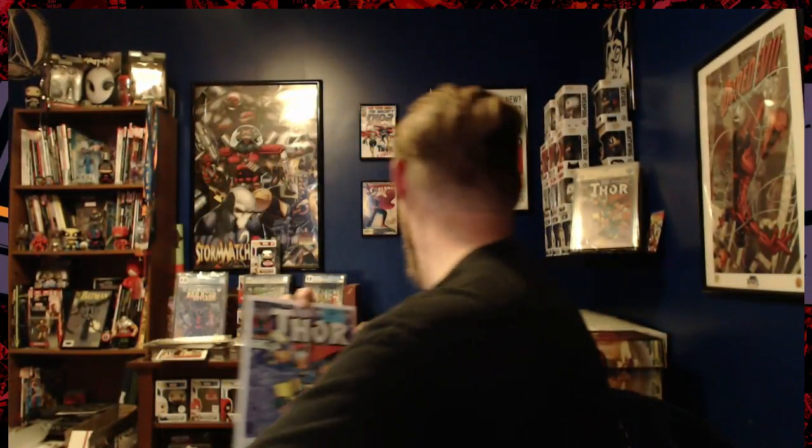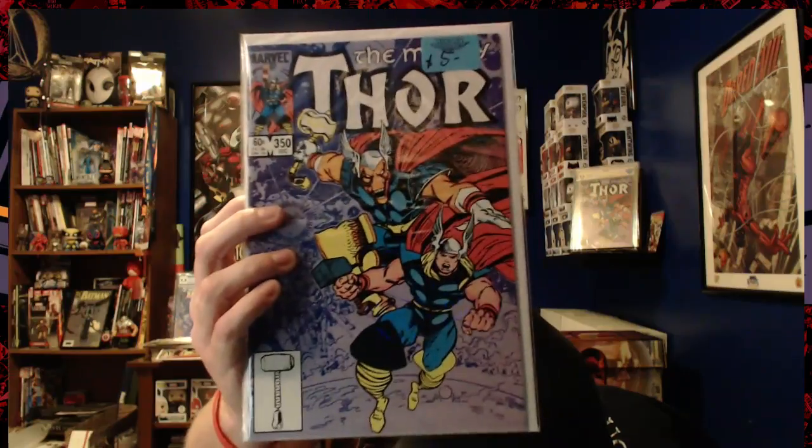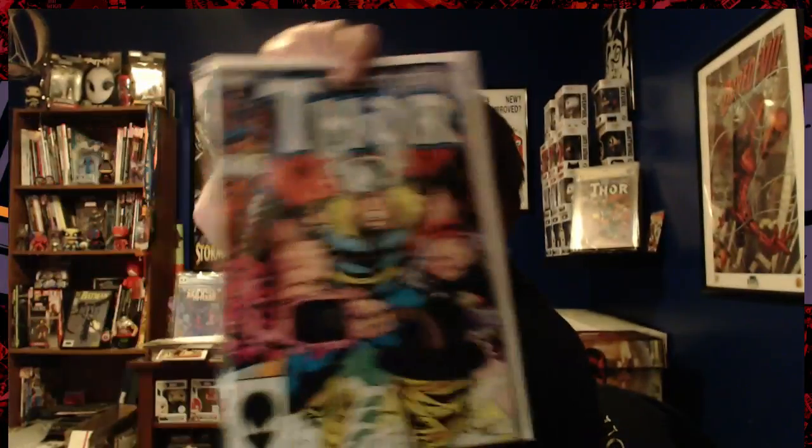Alright, so back there behind me, that you can't see now because my head's in the way, the Thor slab up there is 350, signed, and a 9.4 by Walt Simonson. But here it is. 350, raw, in really good shape. 350, alright, here we go. Doubles. 351.